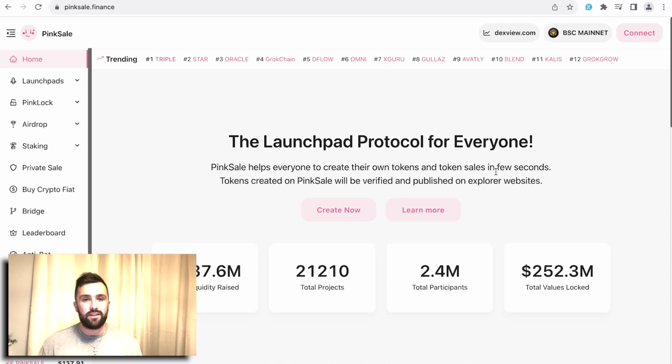Right, now, firstly, the reason why having a successful Pinksale pre-sale matters is because Pinksale is the leading market for digital coins. As you can see here, the total projects is 21,210. They've got a total participants of 2.4 million, and they have a total liquidity raised of over $437 million. Now, it doesn't take rocket science to realize if you can trend on here, which is one of these top ones up here, and is easily clickable from the homepage, then you're more than likely going to have a successful pre-sale.